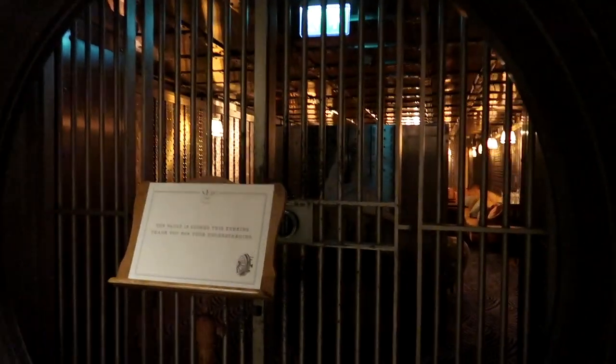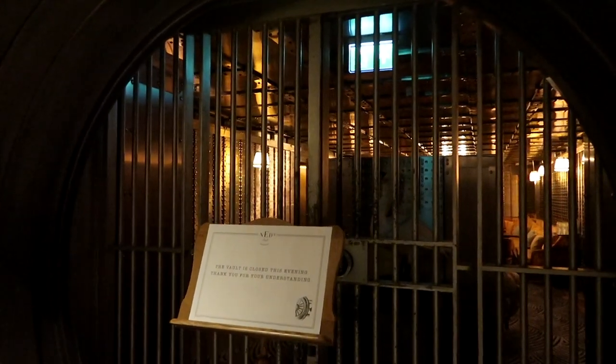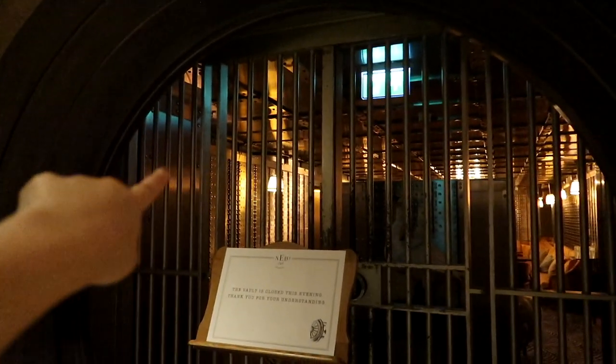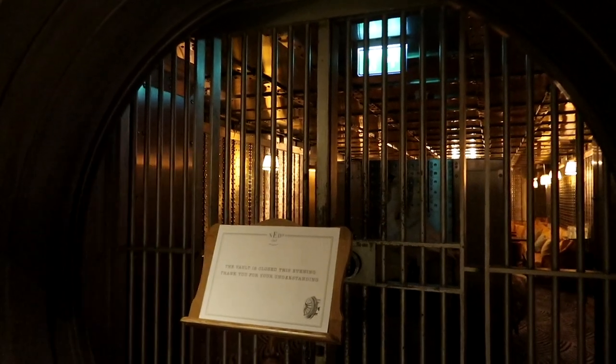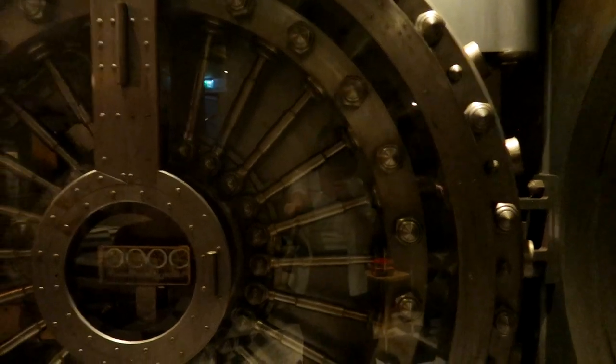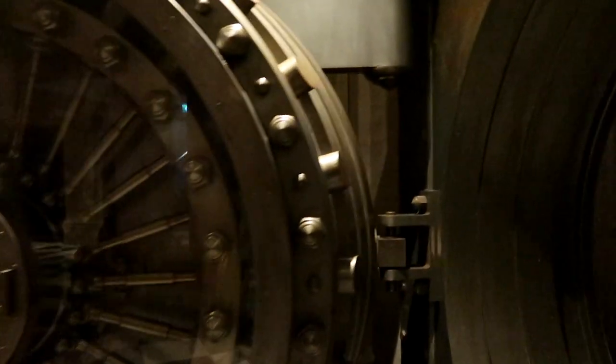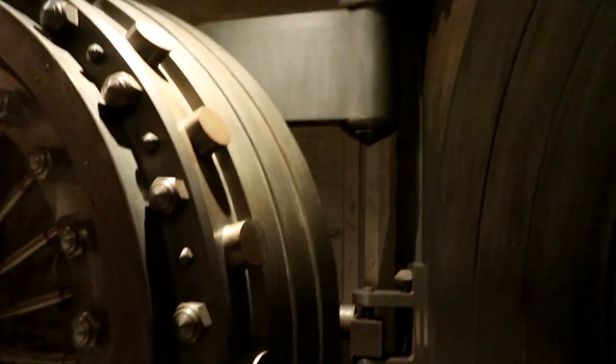They've put like a little seating area and kind of like a bar in there. That's amazing. I don't know if you guys are going to be able to see on camera, but all around the edges there are these little deposit boxes. And then, look, they've put some glass over the top of the vault here, obviously because they're not using it as a vault. That is amazing. It's like thick steel.